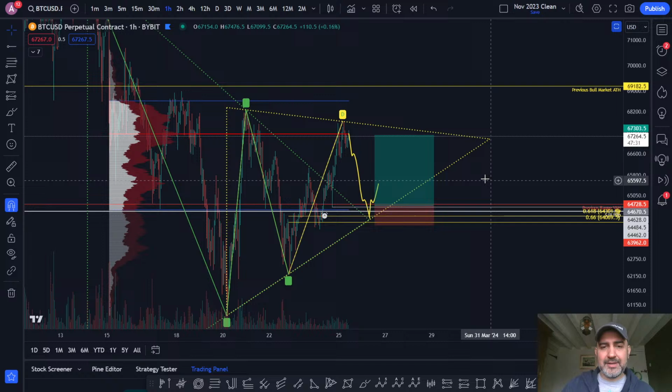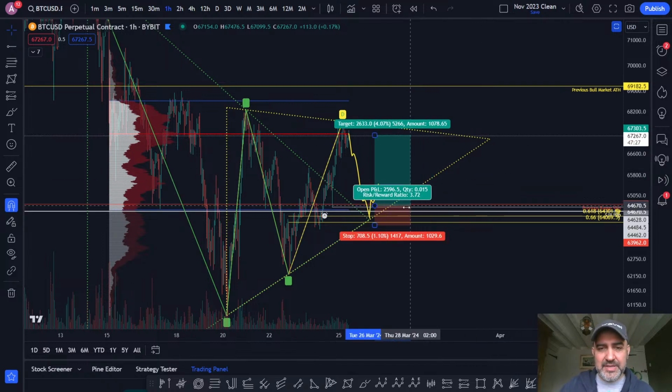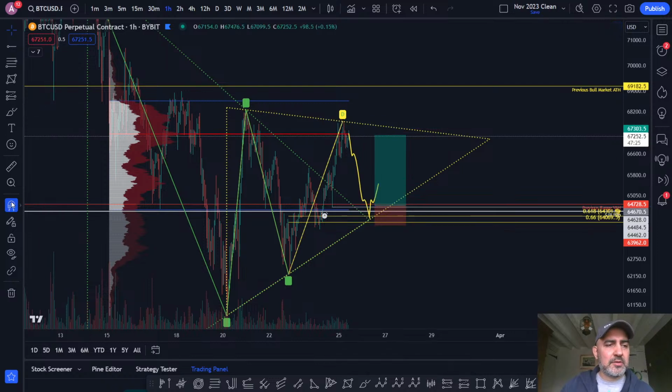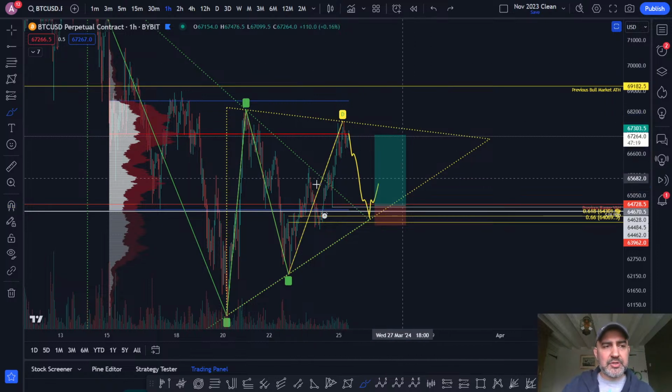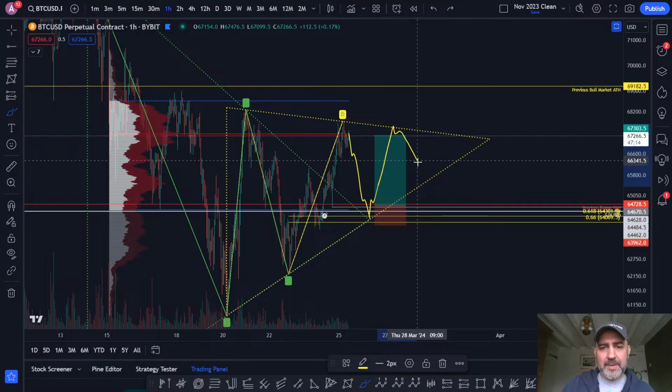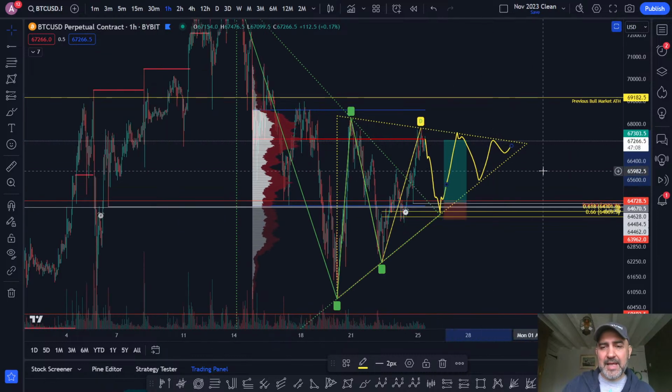Maybe for a short, right back into the point of control for a short. Yeah, there's no reason why we go up like that. Absolutely no reason why that should happen. There's no reason why we don't go up, go back down, go back up. There's no reason why that doesn't happen.